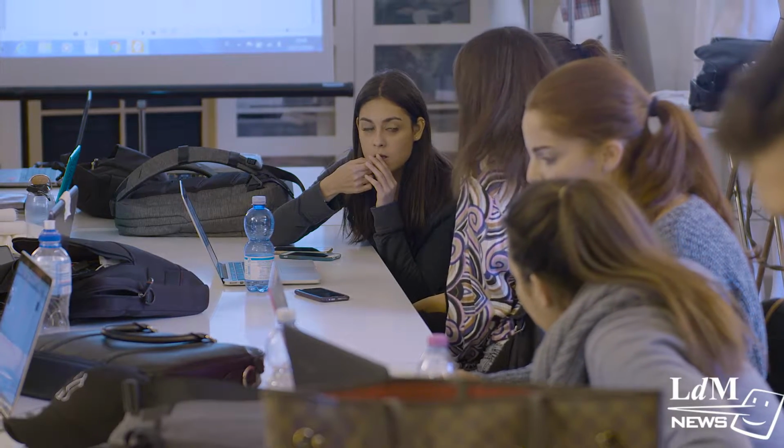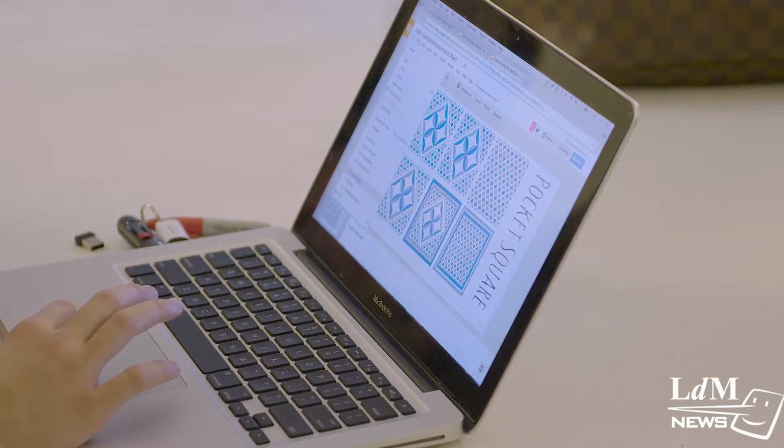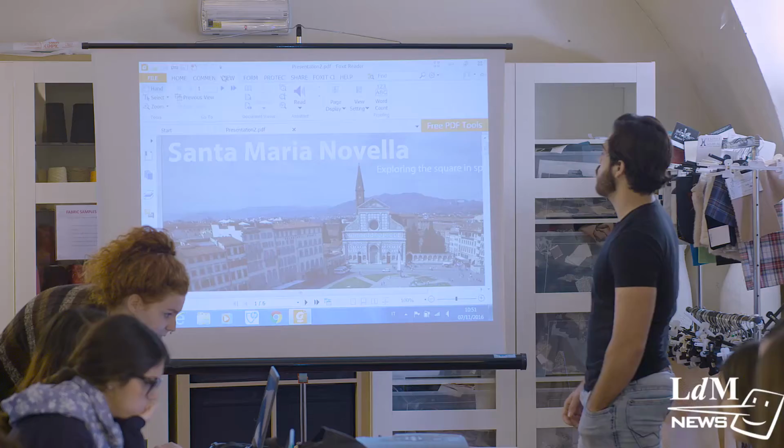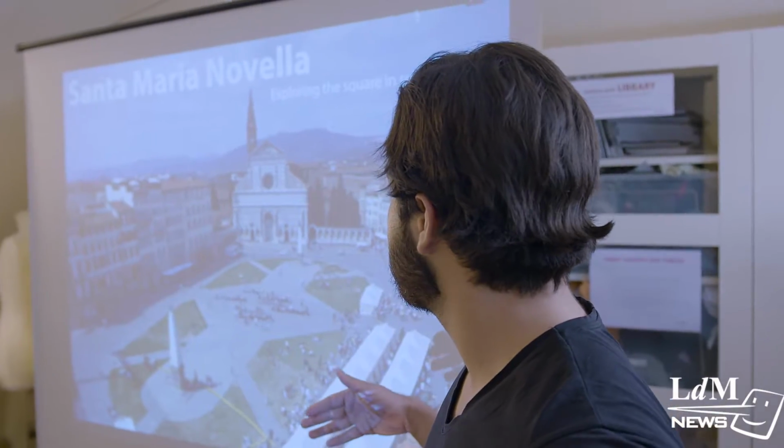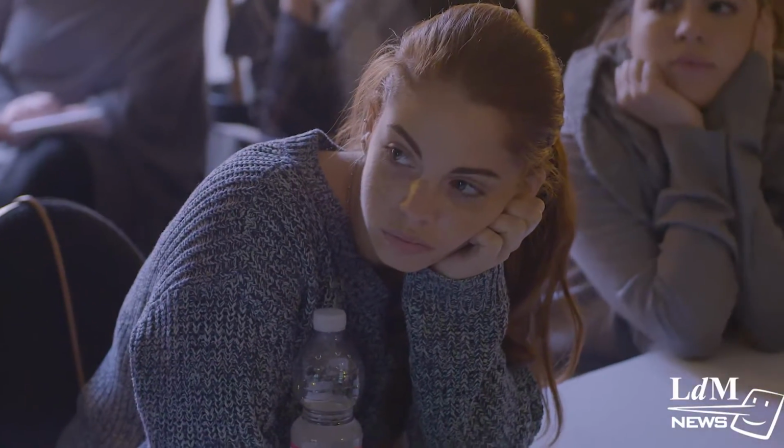The goal was to have architecture and fashion majors collaborate to find inspiration in a specific Florentine square and then to create digitally printed scarves. The pattern of each scarf was decided based on certain color schemes, shapes, and other striking characteristics that made their piazza unique from the others. These students have been working on the project throughout the semester.